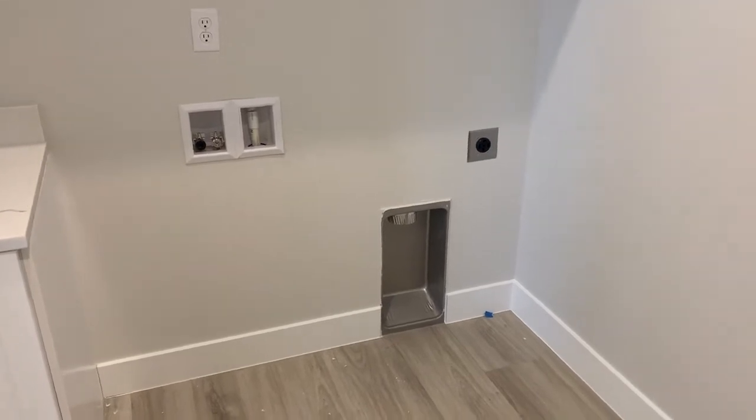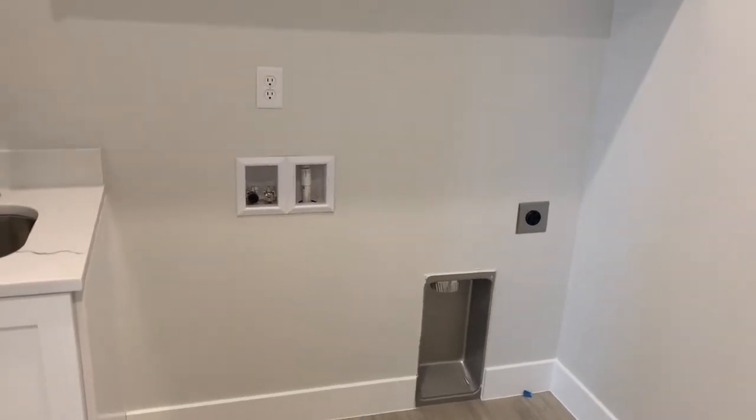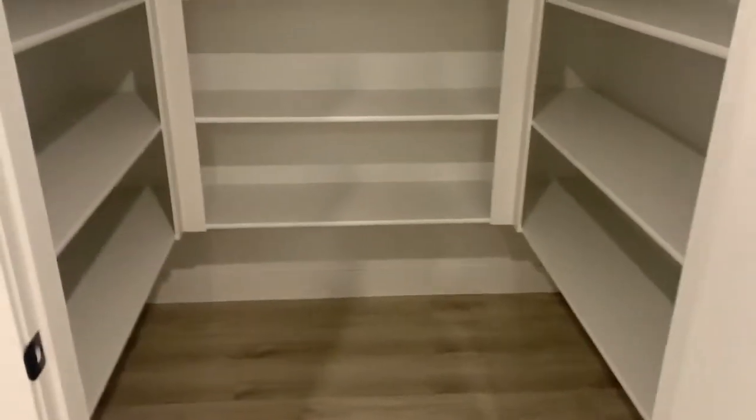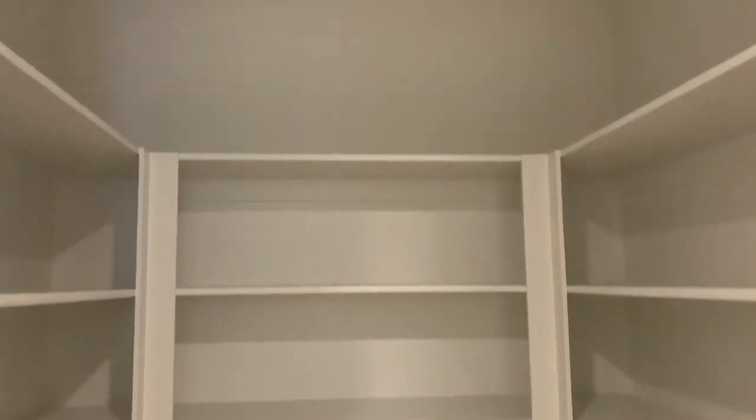And then they just did the electric on this one. This home does have natural gas, but they only went, looks like, with the electric on this one. And then there's a nice storage room right off of this laundry room.